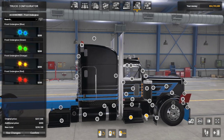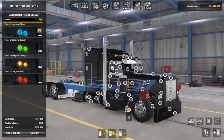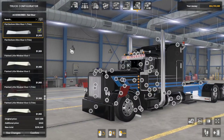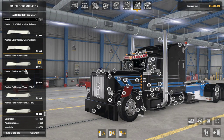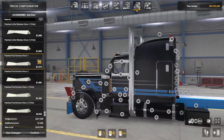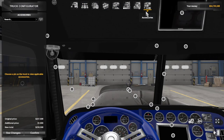Yes, sir. Looking good. Oh, add our front blue underglow as well. Got our fully blacked out truck. Let's go ahead and put a black visor on here. Why not? Let's go ahead and add a painted visor. All right, so we are fully customized on the outside of this truck. Now, for the fun part, we're going to go ahead and go inside the truck.